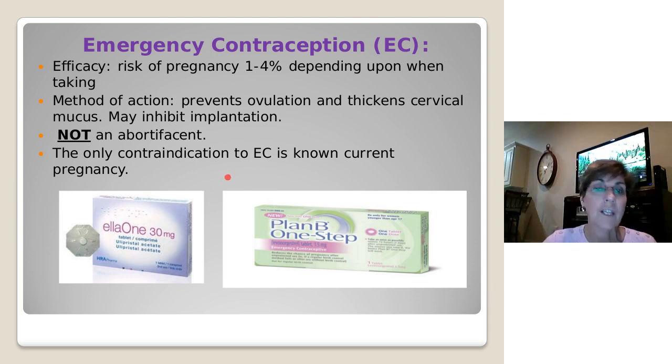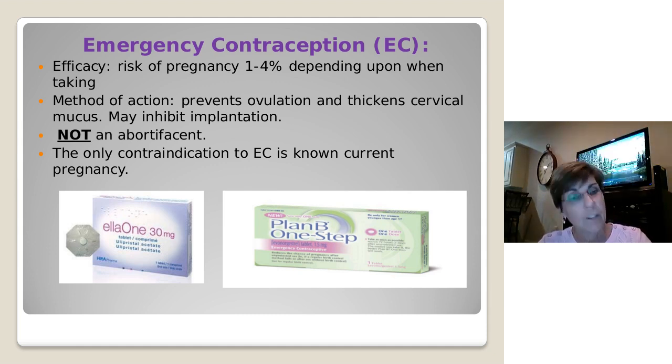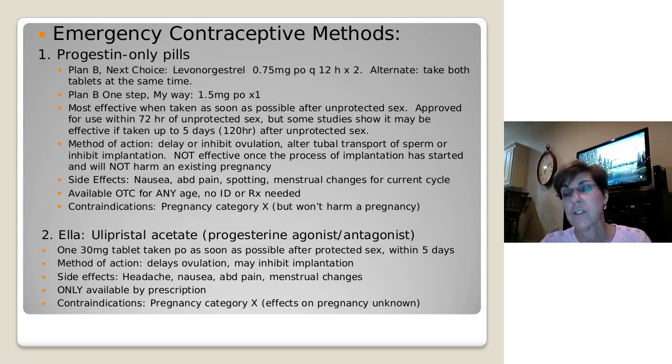The only contraindication to emergency contraception is known pregnancy. And if they already know that they're 6 weeks pregnant, then it's not going to do any good. But other than that, all the other contraindications, like having a smoker or anything like that, all go out the window because it's a one-time medication, so you can give it to anybody. And any of the risks of these are much less than the risks for a full-term pregnancy.